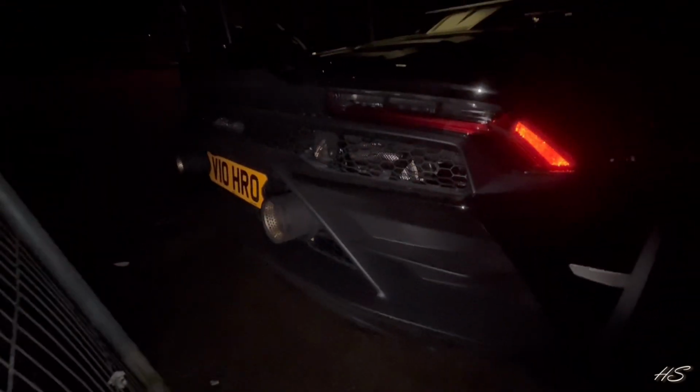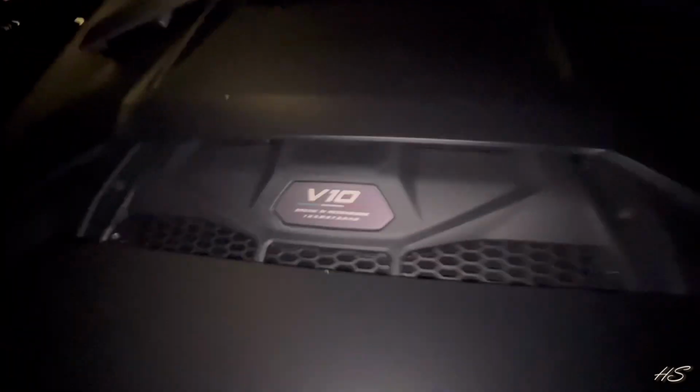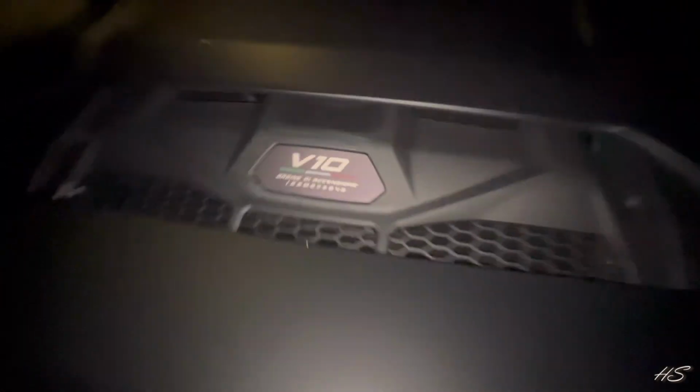You can just about see it there, that old fighter pilot style switch, which is the start button. See if we can get a little look at the rear end. You can see the Performante STO style exhaust system on it. This thing looks absolutely insane. I always love how Lamborghini do that, the little plaque that shows the firing order.